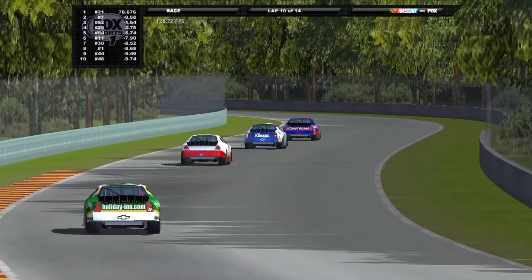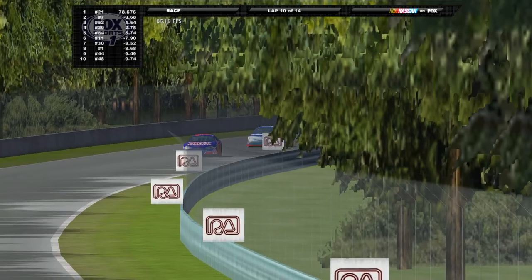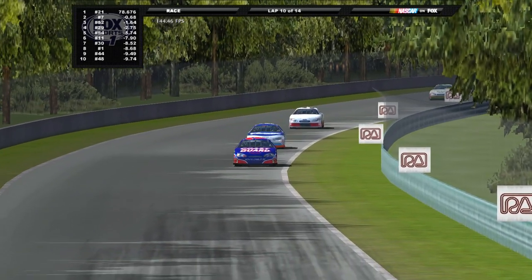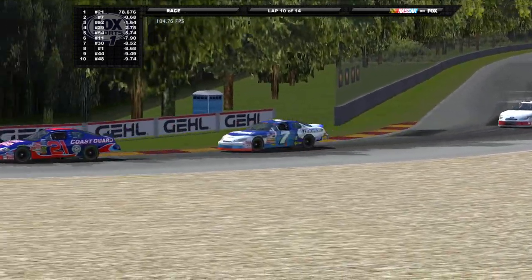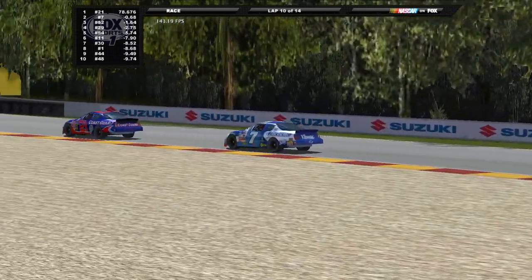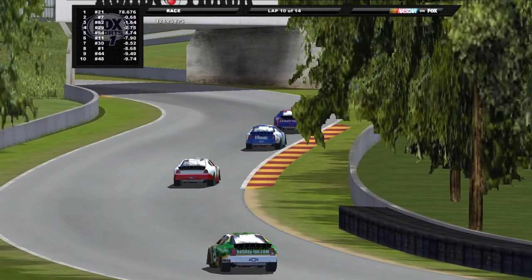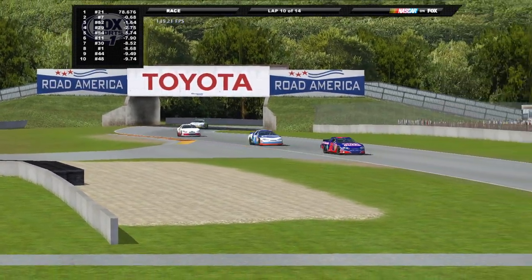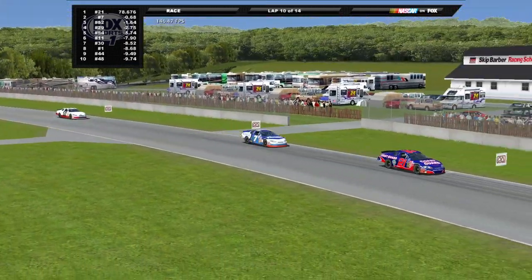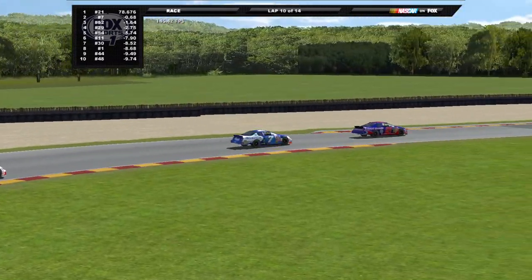He did, but I think Randy LaJoie might have gotten a better one. Here he comes with a big run heading down into the Canada corner. Randy LaJoie right there, couldn't quite get close enough to make a move, but staying in it here. Harvick seems to pull away in these corners, but Randy LaJoie has the straightaway speed.